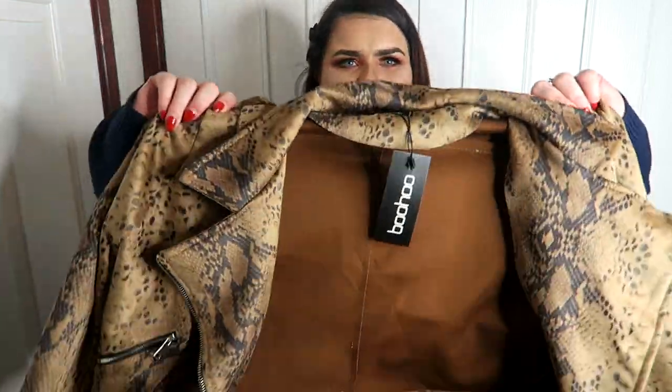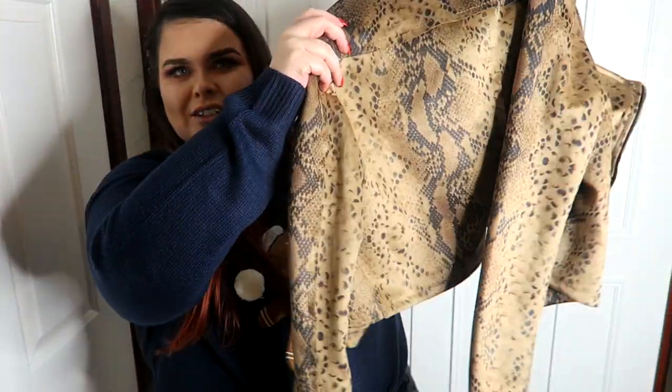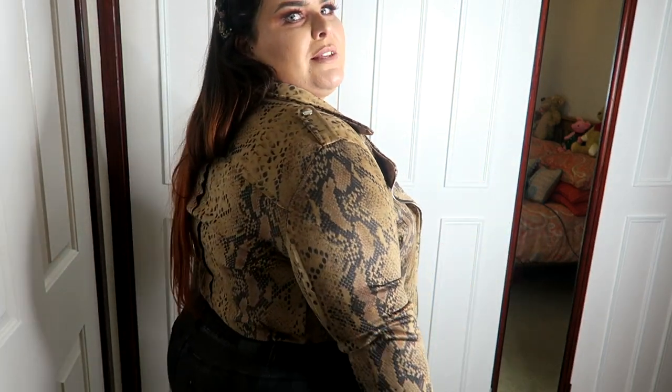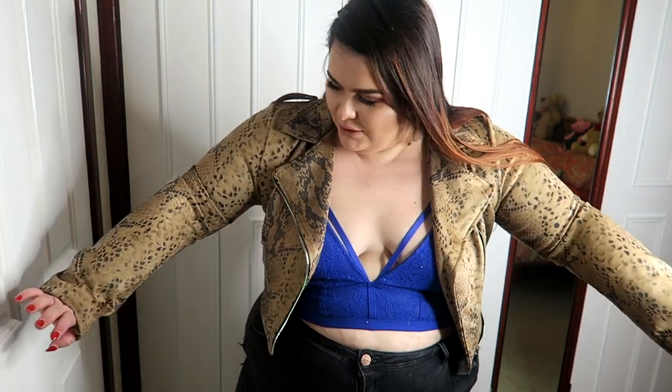It looks like the size of a Barbie doll. I mean, literally, was this jacket made for a child? Because it is absolutely tiny. I literally cannot move my arms in it. It's ridiculous. I am like a 22 on top, I would say, in like 99% of my clothes. This is a 24 and it's a jacket and it's absolutely tiny. So I'm not entirely sure what's going on, Boohoo, but you need to sort that out.